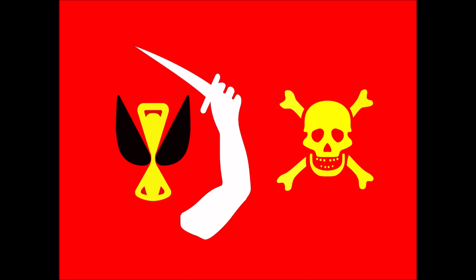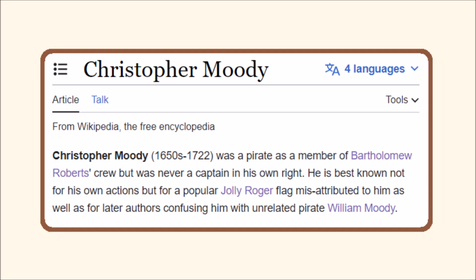This flag is frequently misattributed to Christopher Moody, and we can be certain it's misattributed because he was never a captain and therefore wouldn't have possessed his own flag. He does, however, have the dubious distinction of the most unflattering Wikipedia introduction. "Christopher Moody was a pirate as a member of Bartholomew Roberts' crew, but was never a captain in his own right. He is best known not for his own actions, but for a popular Jolly Roger flag misattributed to him, as well as for later authors confusing him with the unrelated pirate William Moody."